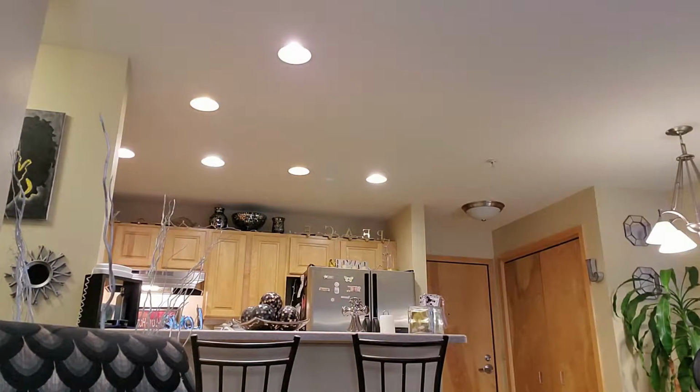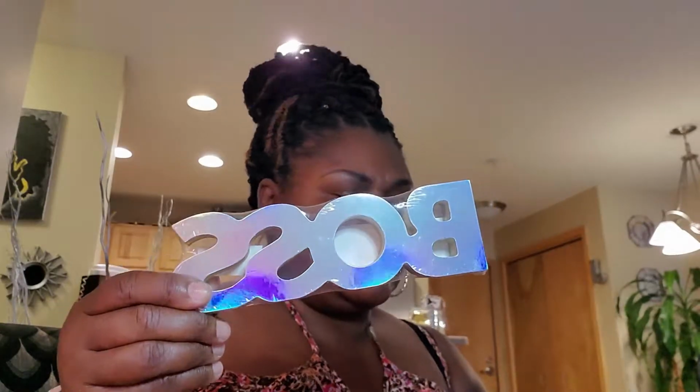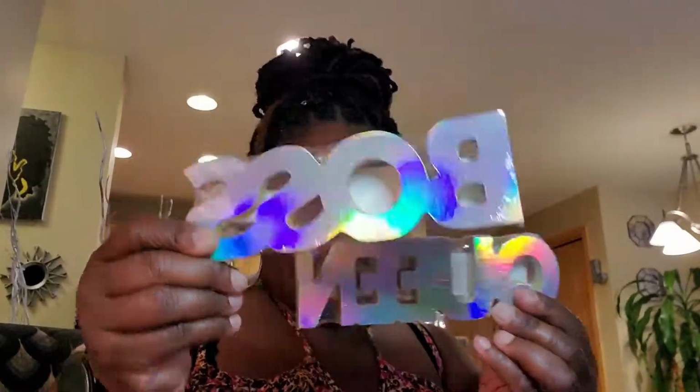And then I found these for me to take to work. One says boss, and one says queen. So I'm going to take these and put them on my desk at work. And I'll probably show it to you when I get to work one day. And so they're like gold on the outside of them, and then they're like iridescent on the other side. So queen boss. That's me, queen boss. Okay. It probably looks backward there.